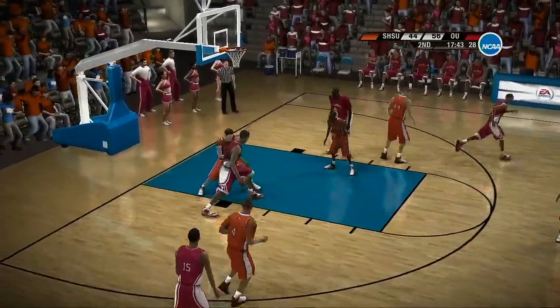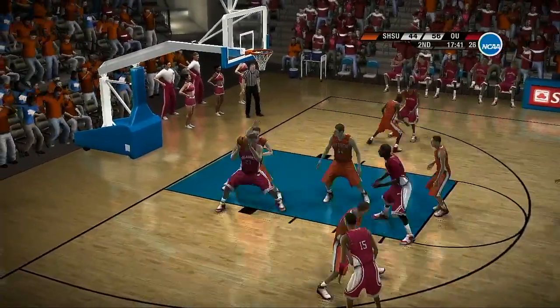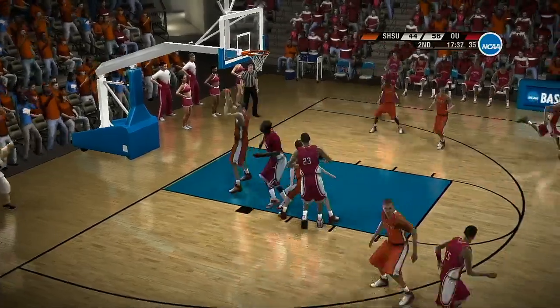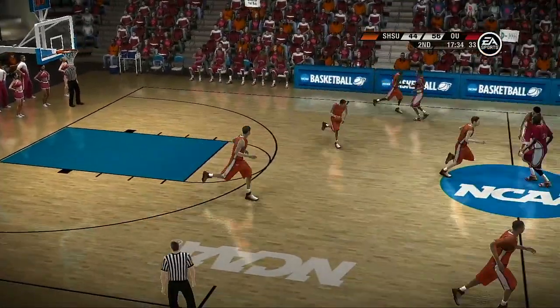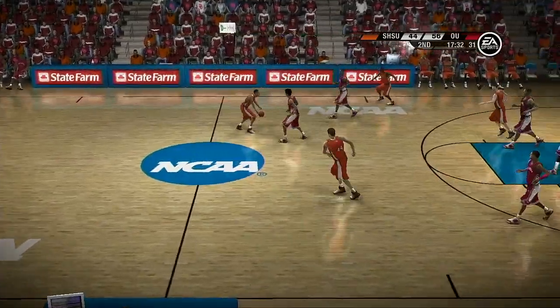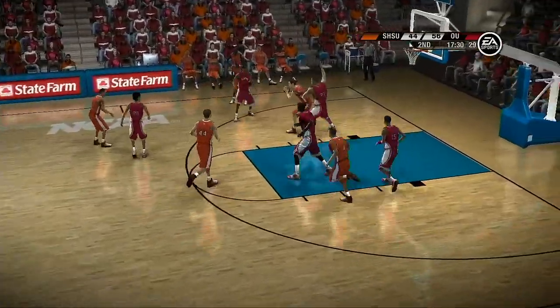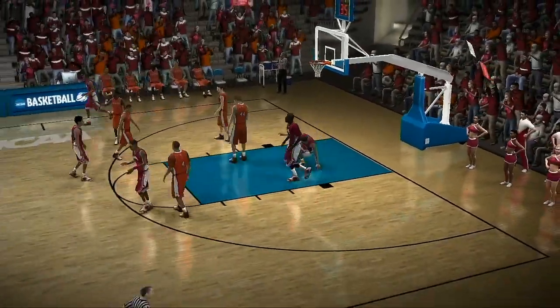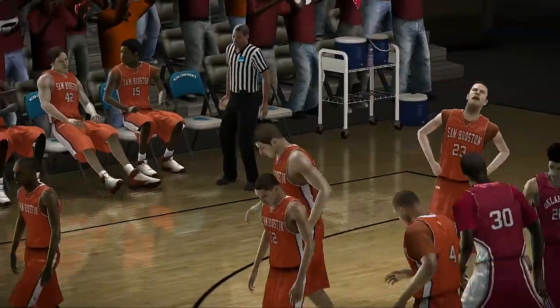Takes the pass in the paint. Tries the turn, and the defense comes up with a play. What a terrific play to stop that spin move. For two. Off the rim and no good. On the dribble, gives it up. That spin move not successful, Dick. I tell you, great job on the defense not allowing him to make that turn.